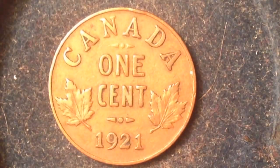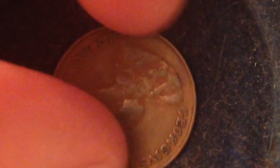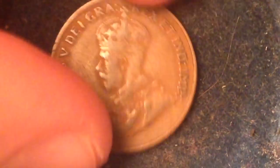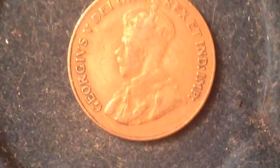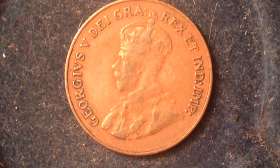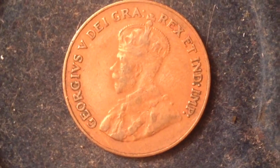So let me flip it over, and the obverse of the coin is how you can really determine the value of the coin for this particular one. Now I'm looking at the site coinsandcanada.com, and they have a rating system on there that's a little different than what I'm used to seeing, but I believe this would be a rating of G4, which would be worth about 75 cents.